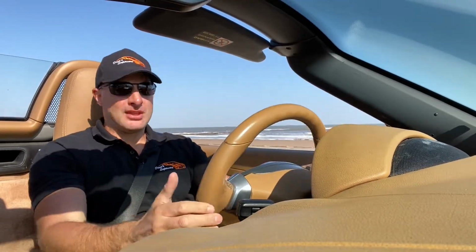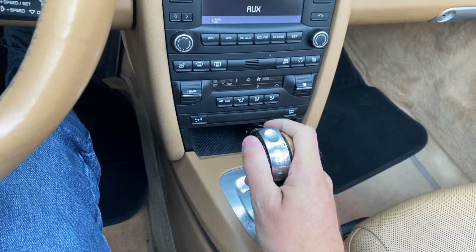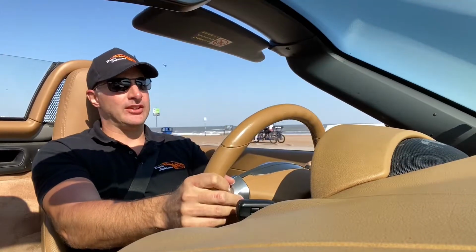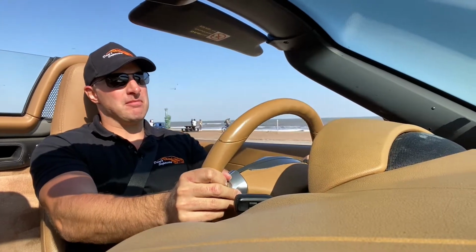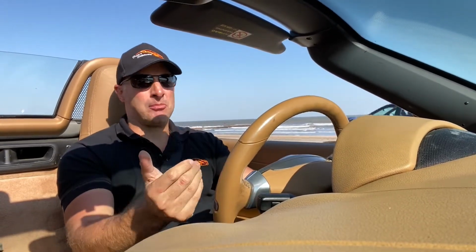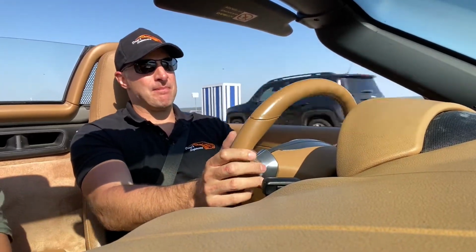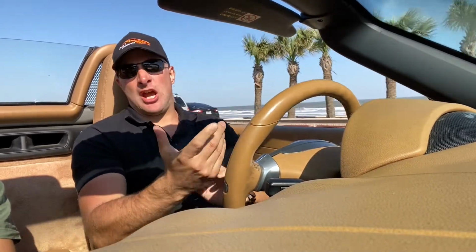But if we put it into manual and use the little paddle shifts on the steering wheel, it's a different animal. You can rev it, and it's good fun. The only thing is, I don't really like the buttons. I prefer paddles, but it is what it is. You do have to think about the button shift. I have changed up when I should have changed down, and vice versa.